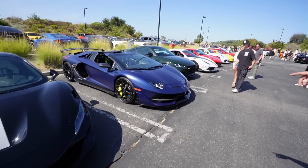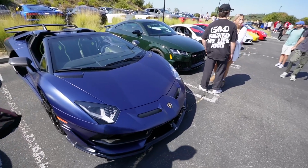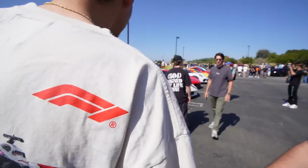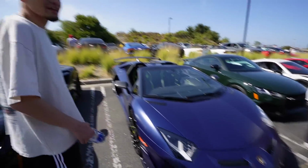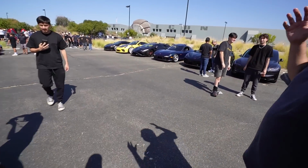This is the best. I love this blue matte paint. I'm taking this one. Yeah, me too. I love blue. I think I'm still gonna take that black one we saw when we first got here. This is a good spec. Everyone, dude, we could all have our dream SVJs today. Frozen blue. STO. How many STOs and SVJs have we seen? Look at the wing on there.